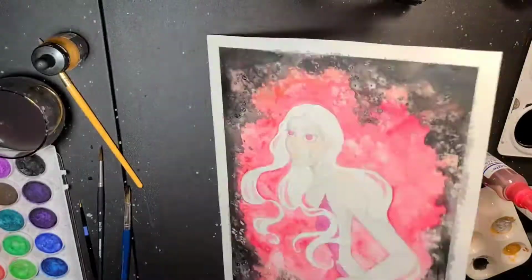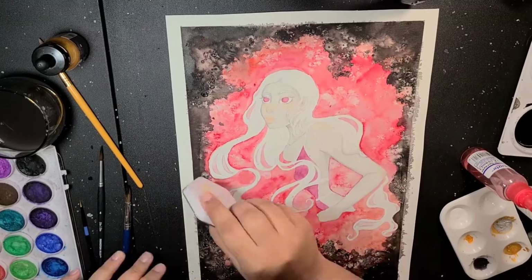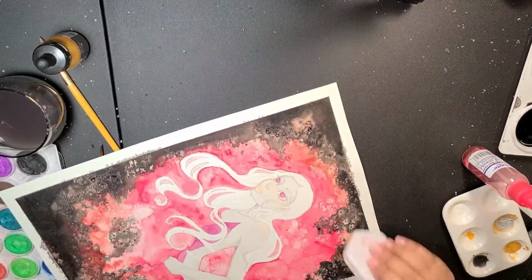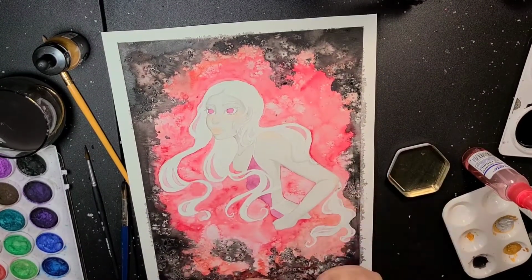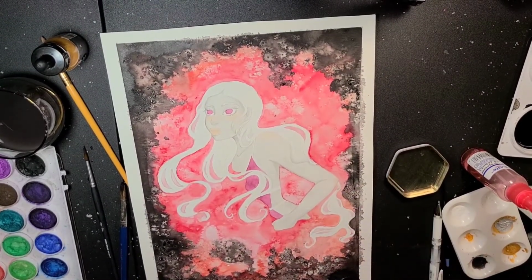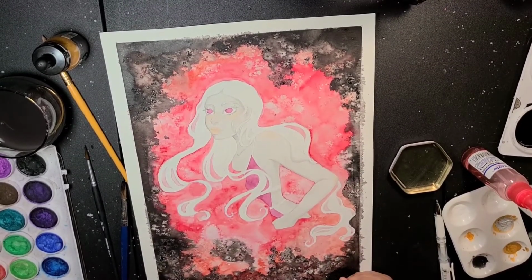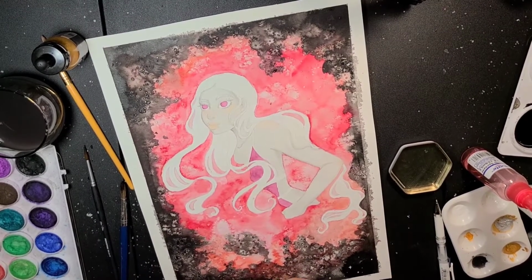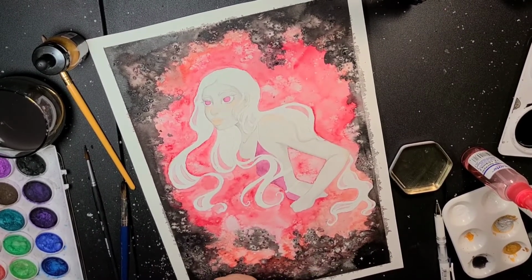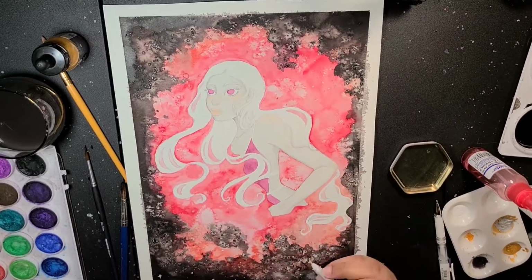We also had a not great edge with this one. There was a lot of bleed, and I don't know if that's because I started with the black ink. I'm not sure if it was anything in particular that I did, or if I just didn't tape down the edges very well, but that's okay. I don't really hate rough edges, but it's not as good looking as the other ones have been.